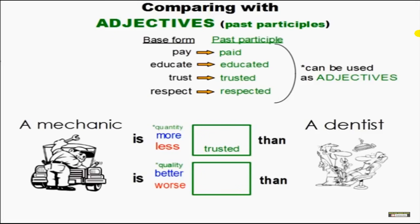Let's look at, for example, respect. Again, I could think, well, which one do you respect more, a mechanic or a dentist? Well, I respect the mechanic less. So I'm going to say a mechanic is less respected.